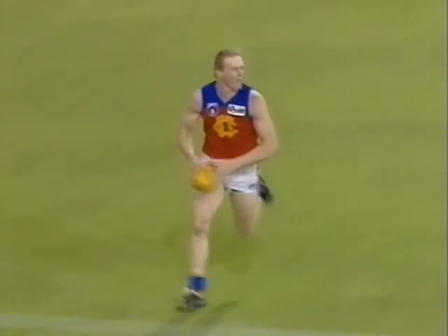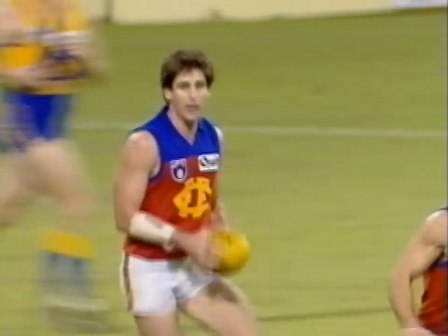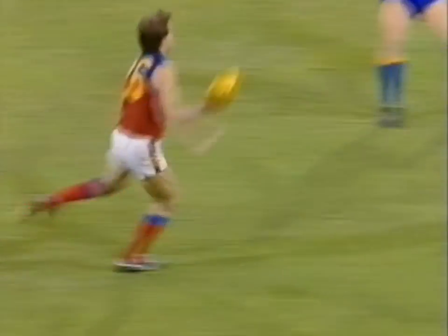Gale and Fitzroy run it away. Well, they've come face to face with their own ambitions here, Fitzroy. And they're a little bit frightened at the moment, I think. Lyon down towards half forward. That's better. They need a goal.